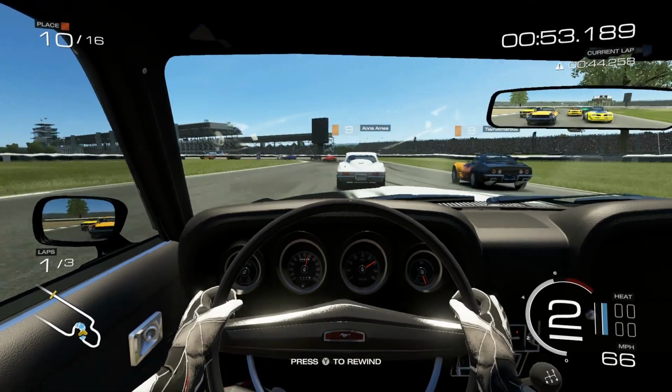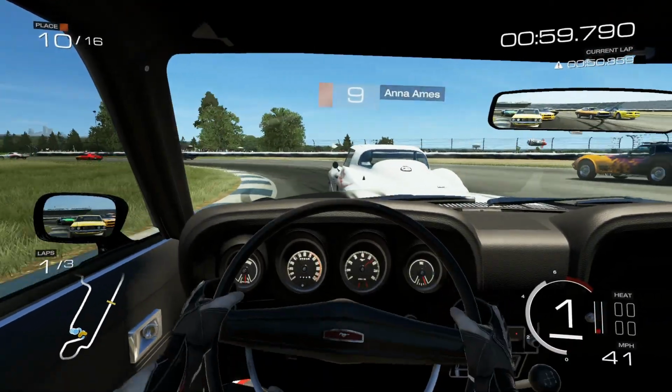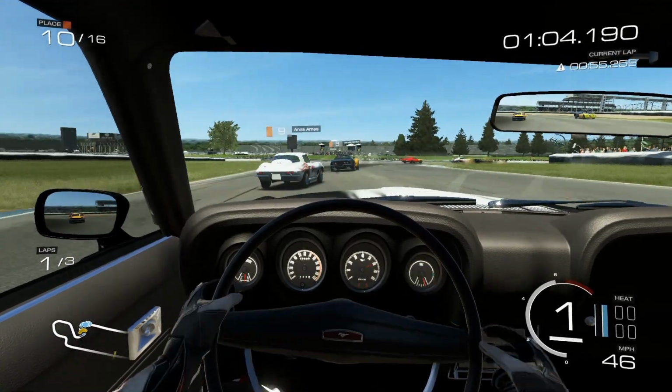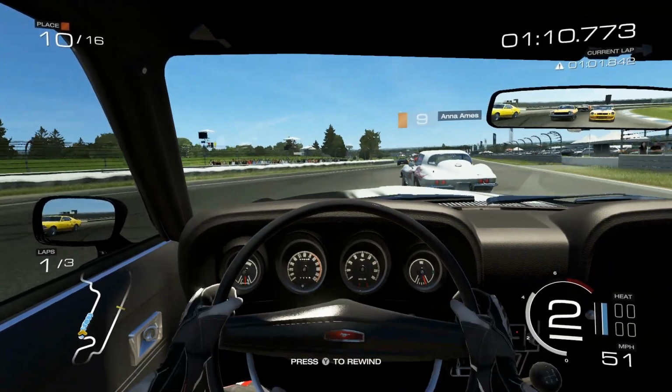There's cars everywhere. This car feels so different to my previous cars I've been using. The Aero Atom is a little bit different. It's like a heavy car. It's like trying to steer a boat at times. A very, very sexy fast boat. It's got an amazing sound to it. Get out the way! You're damaging my car.